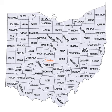This is a list of properties and districts in Ohio that are listed on the National Register of Historic Places. There are over 3,900 in total. Of these, 73 are National Historic Landmarks. There are listings in each of Ohio's 88 counties.